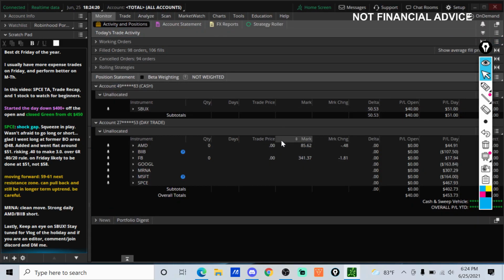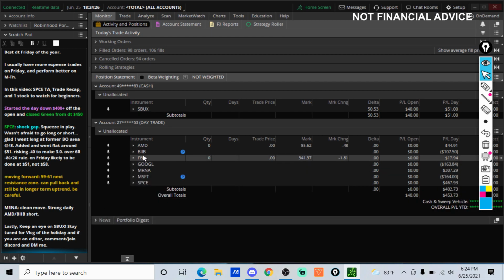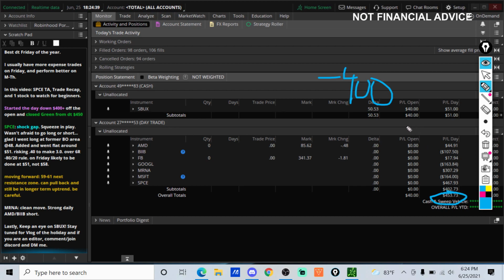In terms of the swing trading, we actually started the day down over $400 because Google had gapped down. And Biogen was a little bit annoying. And we also had Microsoft that also stopped us out. So we were starting the day minus $400. But after day trading today, I was able to close the day up $450. So it was a nice good $850 swing on day trading.